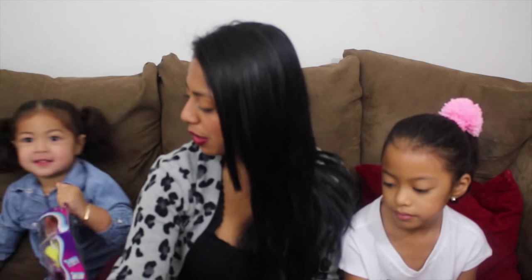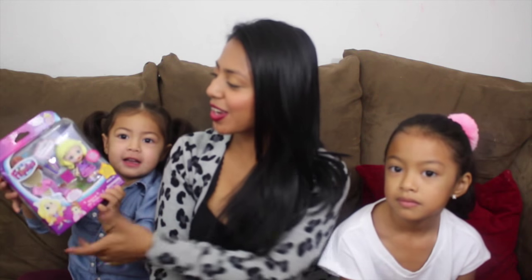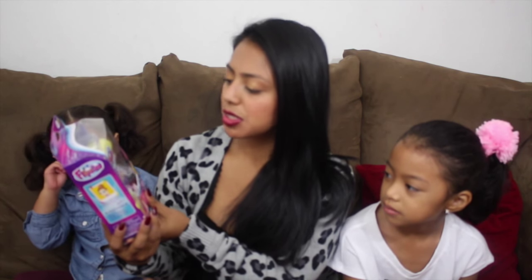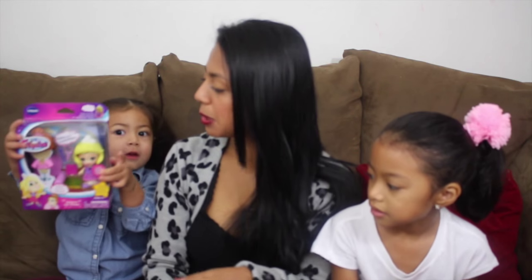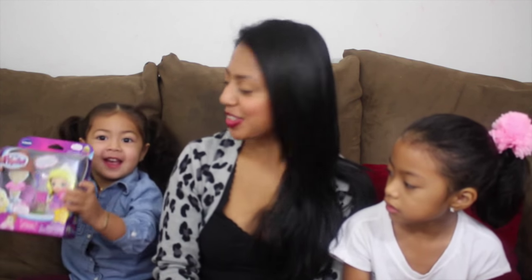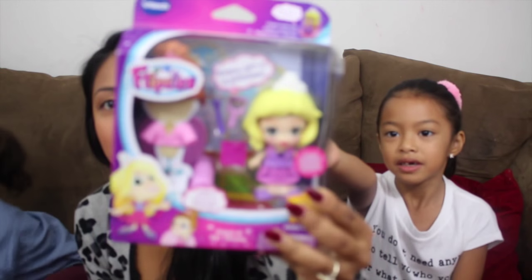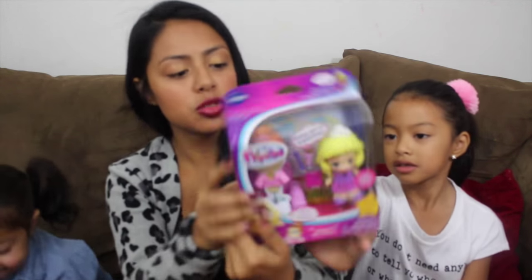And then, Annalie, what do you have to show them? Wow, what are those? These are the VTech Flipsies. Every girl is a princess. We saw these there, and I took some clips of these. They're pretty good. They talk back. They look like this, and they're pretty awesome. They have careers that they want to do, each little Flipsy girl.